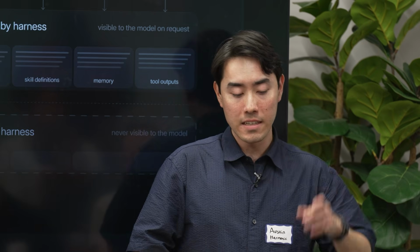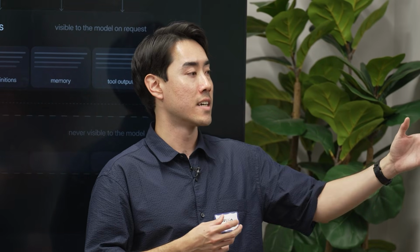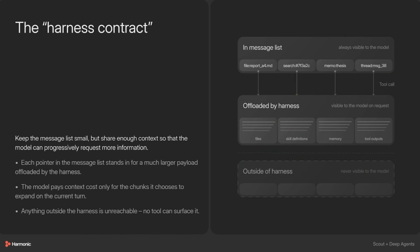Everything that's in the messages list is always visible to the model. Everything that's offloaded by the harness exists in the purview of the agent, but might not necessarily be directly available to the model at every call. But the contract is that anything the harness pulls out of the messages list, it has to make available to the model through tools. So if it's pulling out a file, it returns a pointer to the file saying you can access it at this path, and it'll give tools to read chunks in at a time. So that's the concept of progressive disclosure: you have an initial lightweight one-liner of what exists and some tools, and then the model can choose to build up context in chunks as needed.